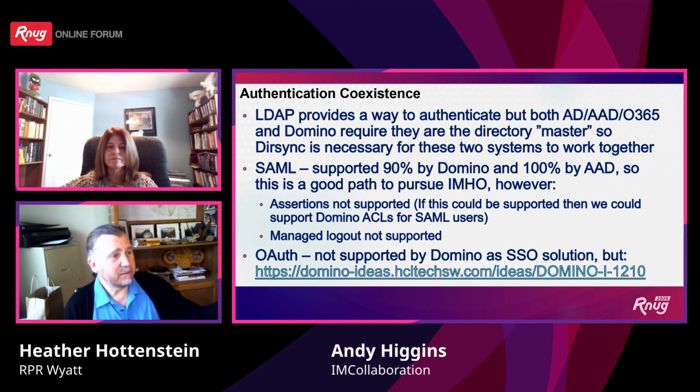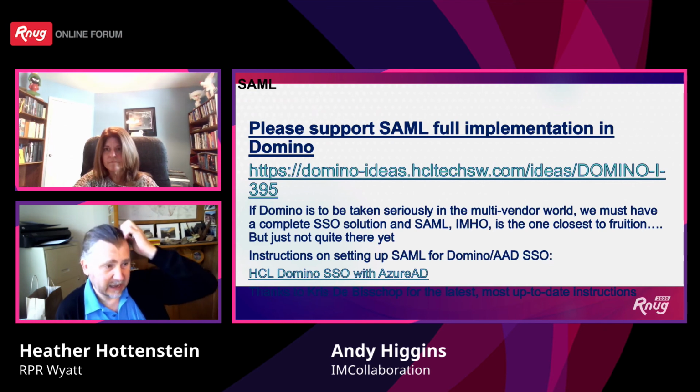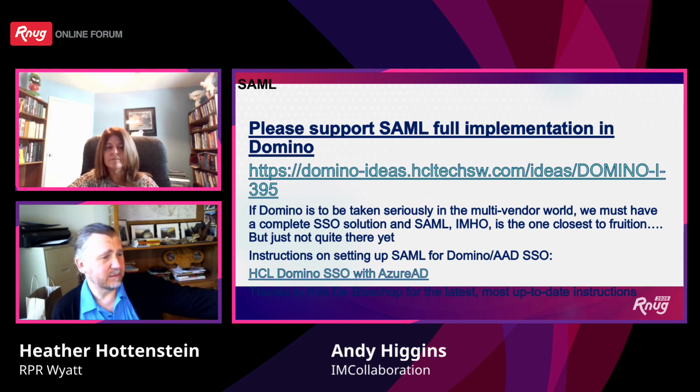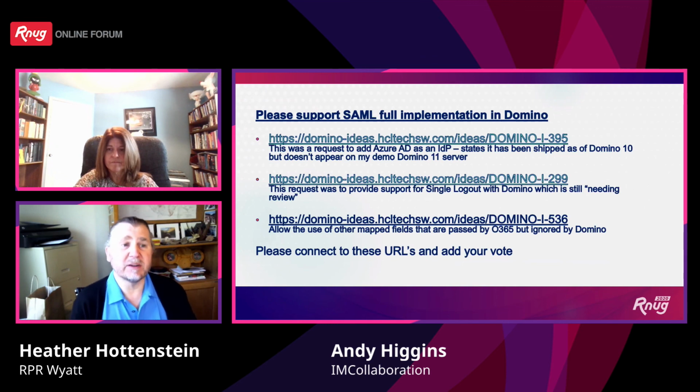There's a couple of slides. If you move on, Heather, people can look at this. These are the links in the Domino ideas where people are discussing the whole SAML thing. There's a very good article. Actually, drop back one. There's a good article by Krista Bishop that tells you how to set it up. Down the bottom, that's the most recent one, and the link is down there. You can use that to do SAML, and those are a bunch more comments about how SAML can be improved on the Domino side.